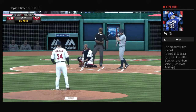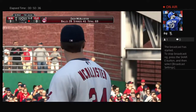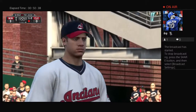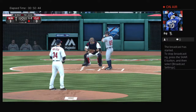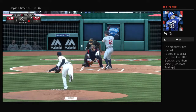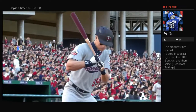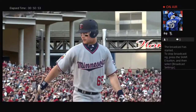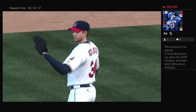Inside corner called a strike, 1-2. Here's the pitch. Strike 3 called, and that is back-to-back punch-outs here in the inning. 3 in a row total, and there are 2 away. That's now 3 straight strikeouts going back to last inning.